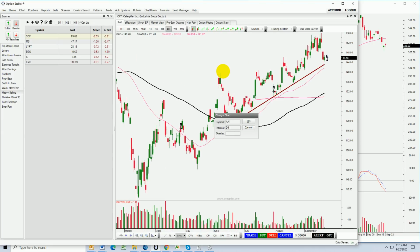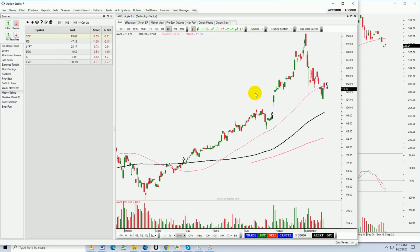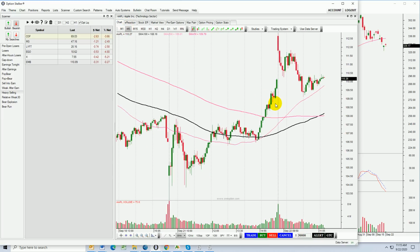Let's take a look at Apple, and let's see where it is. Well, you can see it had a really strong reversal yesterday, and it's trying to hold those gains, and it's trying to get above the 50-day moving average, but it has not been able to today. That's why we use closing basis. The stock can do whatever it wants during the day. Right here, you can see how it rallied above the 50-day moving average, but now it's back below it, and it's having a hard time holding it. It's actually weak relative to the market.